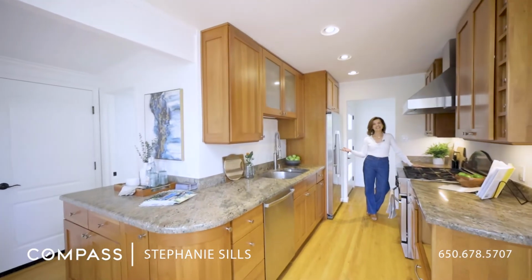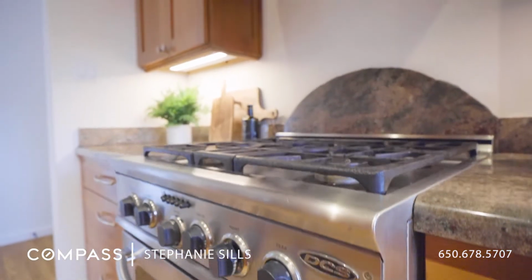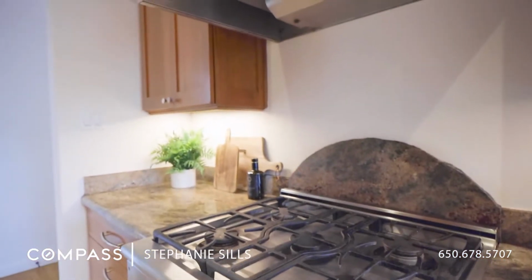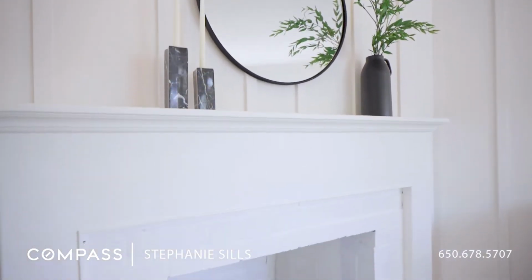The kitchen has stainless steel appliances, granite countertops, and wood cabinetry. And for those chilly winter evenings, you can gather family and friends around the fireplace.